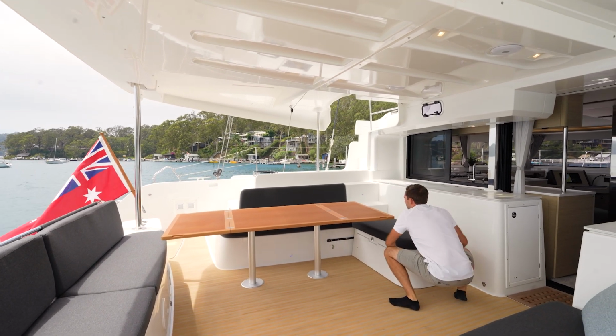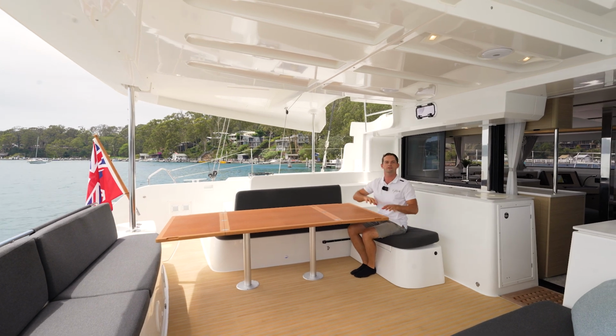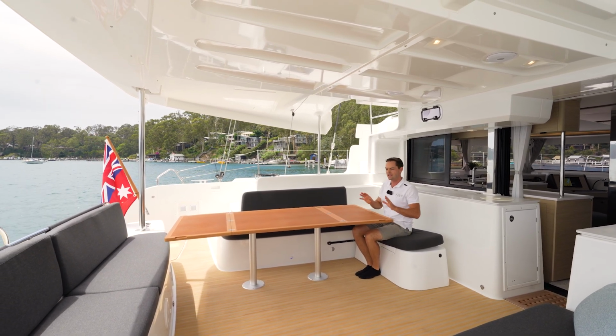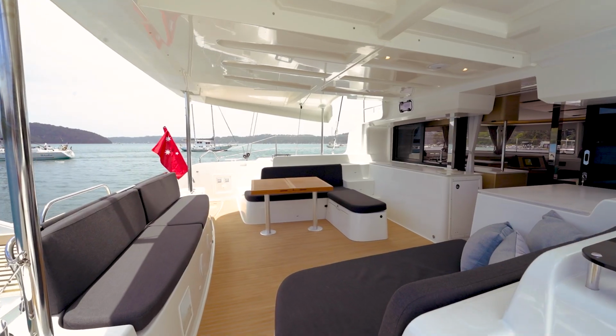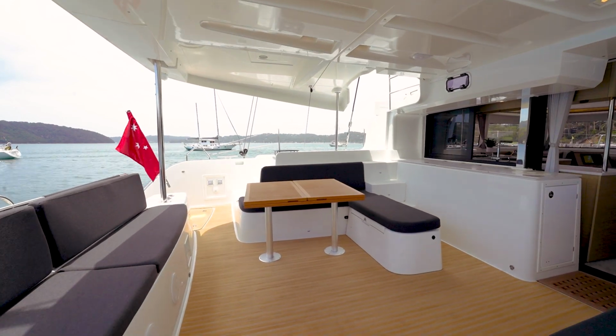giving you seating for up to about 8 in this area. The bench seat here slides aft to give you comfortable seating, and a couple of nice director's chairs down there would complete the look. This is a wonderful feature, and to be honest, I think dining on a Lagoon like this, 90% of it is done in the cockpit. It's so well protected here. We're out of the sun, we're out of the wind.